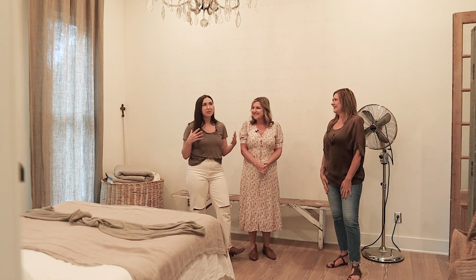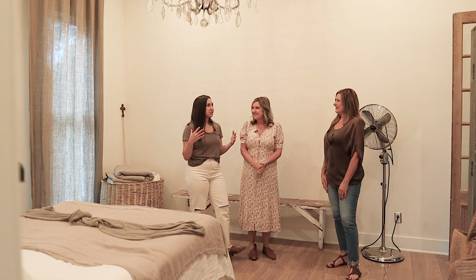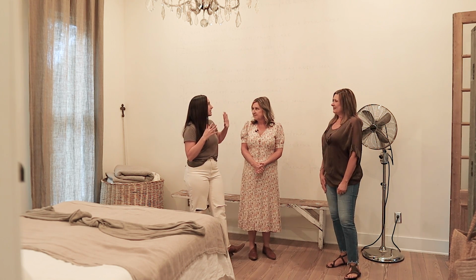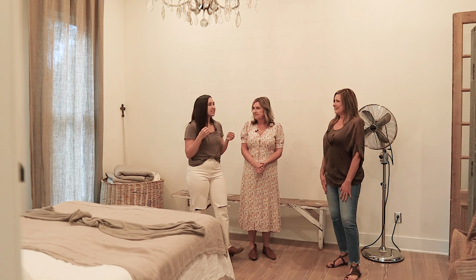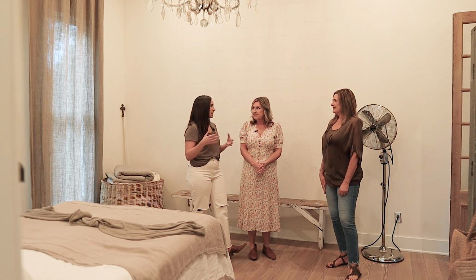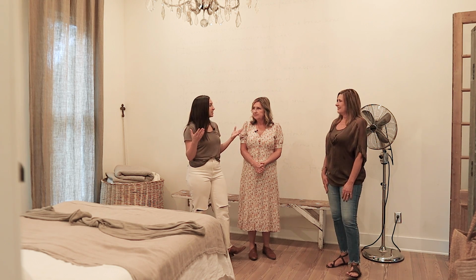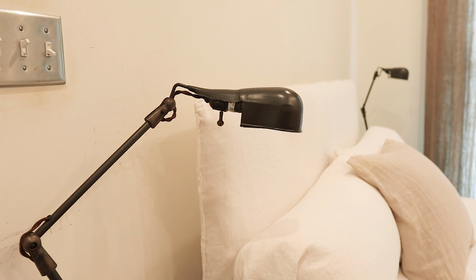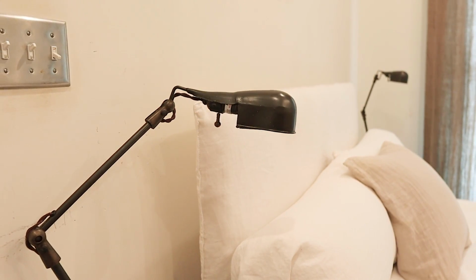Sure. Okay, so we are in your primary bedroom, and I don't even know how to describe it, because you have that vintage feel, but then it's minimal, which makes it kind of modern, and the high ceilings. So tell us about your design process here, if you have any, other than just being amazingly creative.